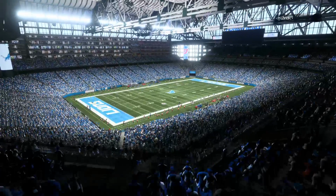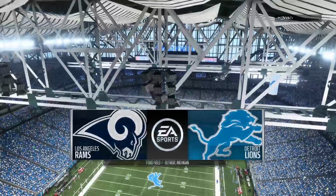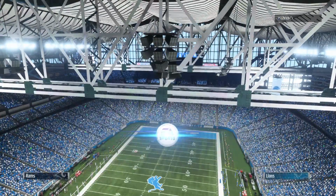First opened in 2002, there's a look inside Ford Field here in downtown Detroit.